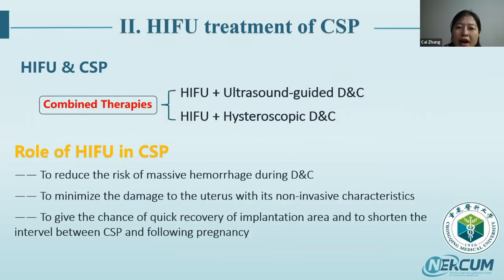So how does HIFU treat the cesarean scar pregnancy? We recommend the combined therapy, which is HIFU plus the ultrasound guided DNC or HIFU plus the hysteroscopic DNC. So what is the role of HIFU in CSP?